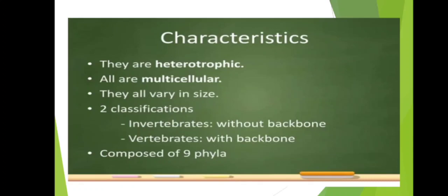All the animals that are part of Animalia are multicellular. They all vary in size. There are two classifications in the Animalia kingdom: invertebrates, meaning those without a backbone, and vertebrates, meaning those with a backbone. And the Animalia kingdom is composed of nine phyla.